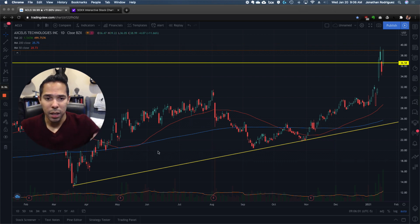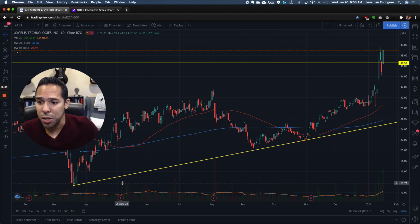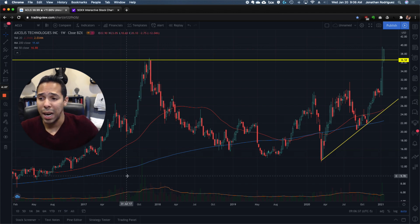You take a look here. They've broken out massively over a level just above $36, let's call it $36.58. You take a look here, just exploding in the last couple of days. Nice, and you see the move here is on very heavy volume, so it tells you that's a confirmation signal that this breakout is for real. We're looking at a daily chart here of ACLS, and it's just broken out to a new 52-week high.